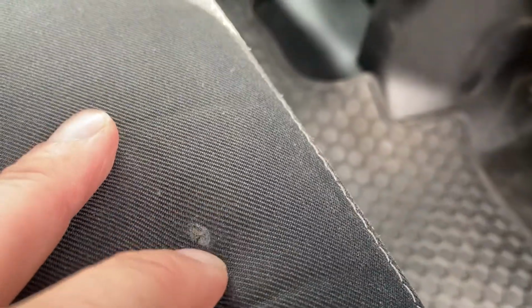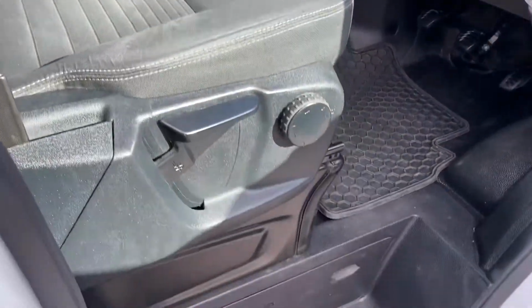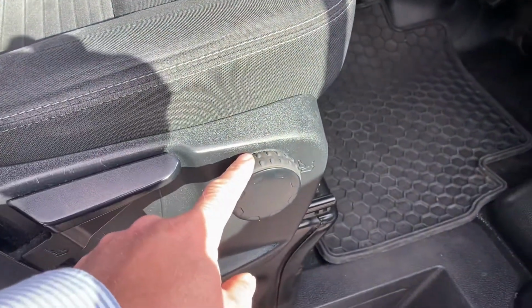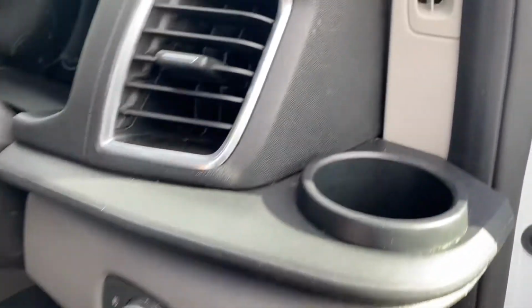I think we're being really fussy. There's a really small hole there, but it's, yeah, you more or less look over that. Handle here does a seat height up and a seat height adjustment. This one does your lower seat adjustment on the base here, and then this handle here does the back bit of it, rake on the back of it, that's the word I'm looking for.